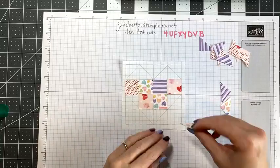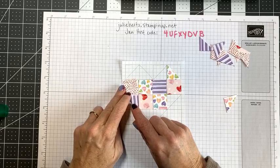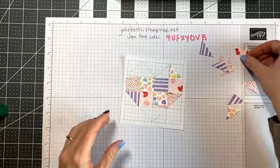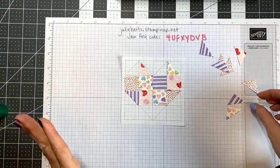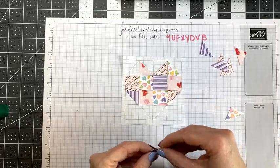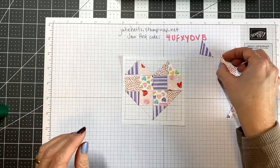Bring our heart back in, and now it's just a matter of deciding where we want to put the rest. And I'm using different papers than I did in my sample. And I'm also trying to change the directions of my paper. And what I'm also trying to focus on is not putting two of the same color values next to each other. Sometimes you can't help it. Let's put that one there. And then once you're happy with your placement, you can start laying these or gluing these down.